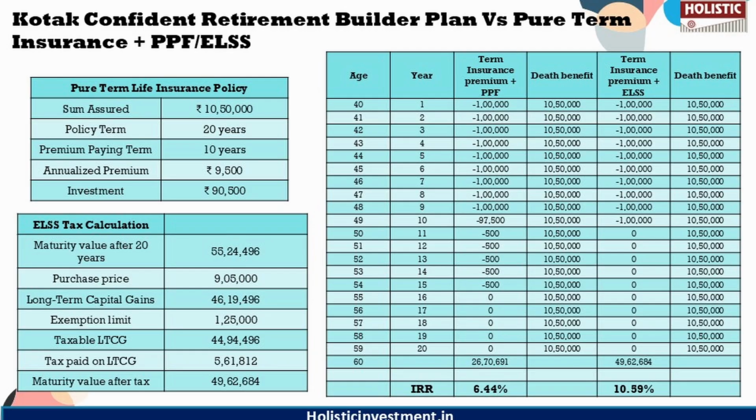This means you can save 90,500 rupees each year by choosing a term plan and investing that amount based on your risk appetite. So if you are a conservative investor who's not willing to take a lot of risk and may prefer a safer option, then you can choose Public Provident Fund, PPF. But if you are an aggressive investor who can take a lot of high risk for high returns, then you can consider equity linked instruments like ELSS, which is Equity Linked Savings Scheme.